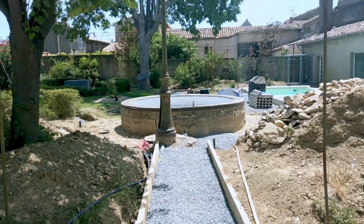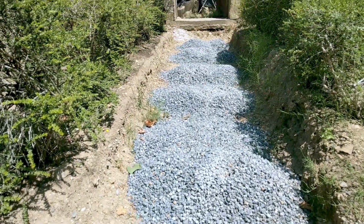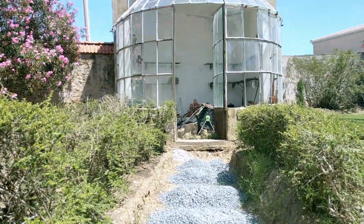I have not done around the fountain because I still want to drive in some stakes and do that thin plywood around and bend that before I fill it with gravel. I could probably put the gravel there now, but what's the point?